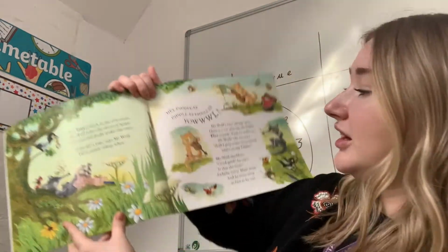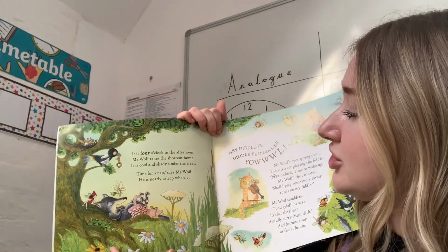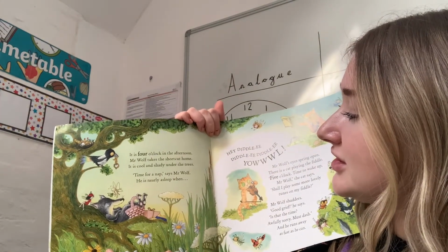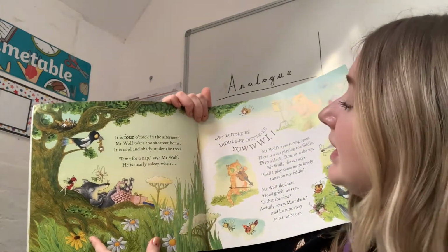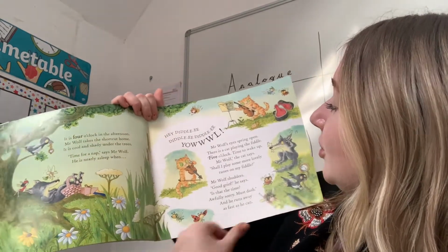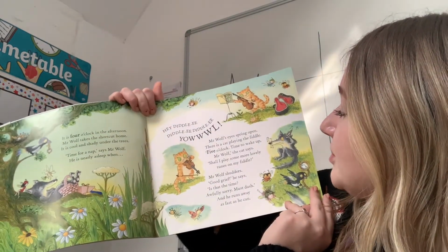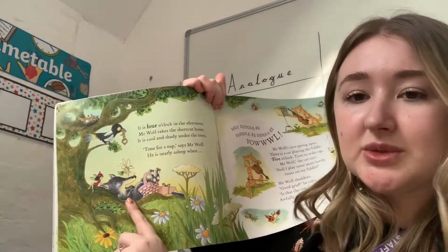It is 4 o'clock in the afternoon. Mr. Wolf takes the shortcut home. It is cool and shady under the trees. "Time for a nap," says Mr. Wolf. He is nearly asleep when, hey diddly-dee, diddly-dee, yoo! Mr. Wolf's eyes spring open. There is a cat playing the fiddle. The cat has woken Mr. Wolf up from his nap.